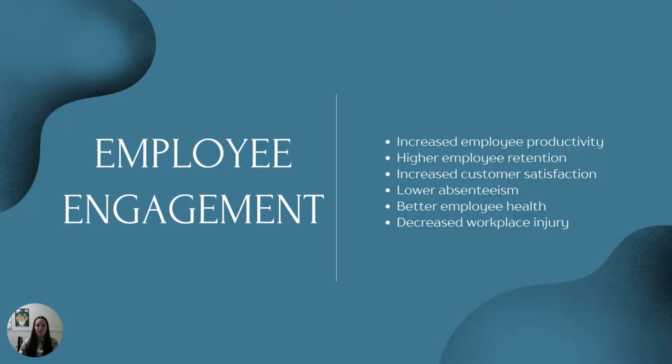Organizations are also going to see better employee health. Engaged employees are less likely to struggle with weight issues, less likely to suffer from chronic disease, more likely to eat healthier, and more likely to exercise. Having healthier employees ultimately positively impacts your bottom line. There's going to be decreased workplace injury. Engaged employees are more aware of their surroundings and can focus on the task at hand. Research has shown that 70% fewer safety incidences occur in highly engaged workplaces.